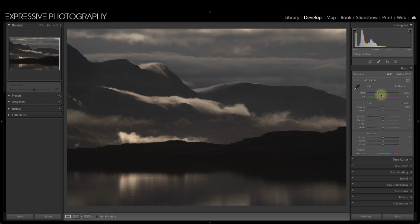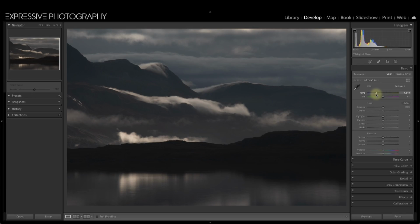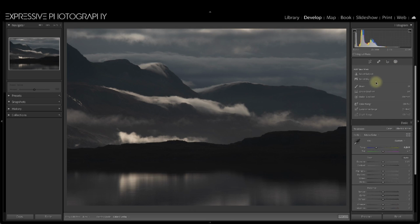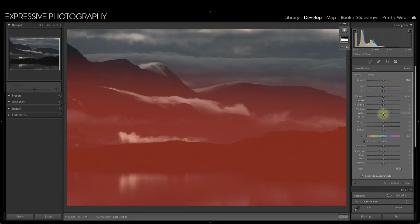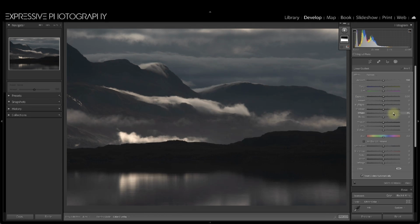So I'm in a cold and melancholic mood. It's a Saturday and I'm recording YouTube videos. So I'm going to make this a little cool feeling. And I'm then going to grab a linear gradient and just pull up from the bottom and add some of that luminosity back into the bottom. I'm going to do that a couple of times.